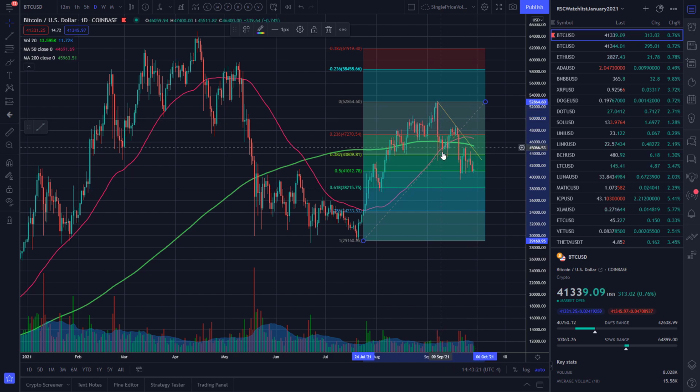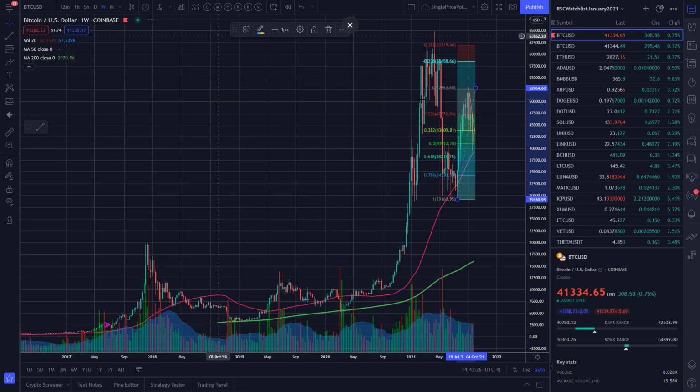That's okay. And I can still maintain that small daily downtrend. And that's going to mean a weekly pullback. It can go down to about that 38,200 level. And then if it goes below there, unfortunately, what we're going to be looking at is perhaps retesting the lows, filling in that triangle again.